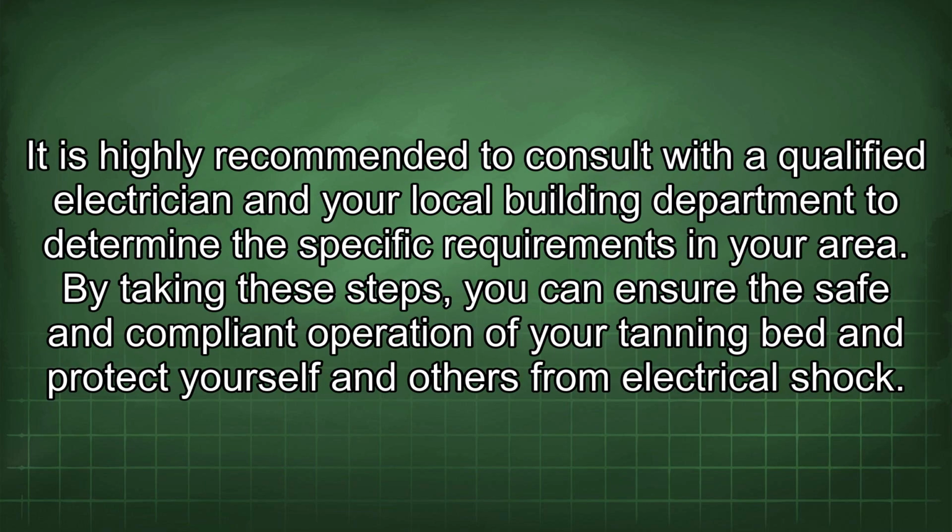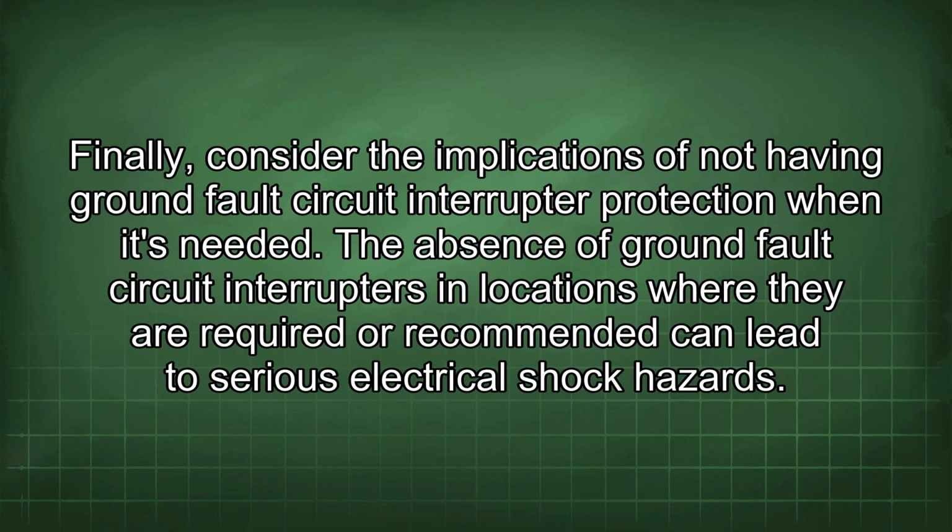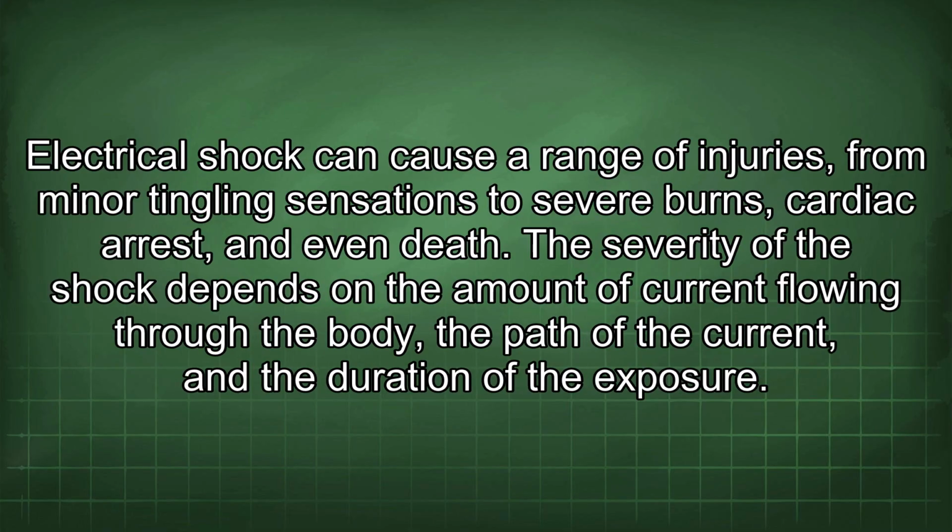It is highly recommended to consult with a qualified electrician and your local building department to determine the specific requirements in your area. By taking these steps, you can ensure the safe and compliant operation of your tanning bed and protect yourself and others from electrical shock. Finally, consider the implications of not having ground fault circuit interrupter protection when it's needed. The absence of ground fault circuit interrupters in locations where they are required or recommended can lead to serious electrical shock hazards. Electrical shock can cause a range of injuries, from minor tingling sensations to severe burns, cardiac arrest, and even death.